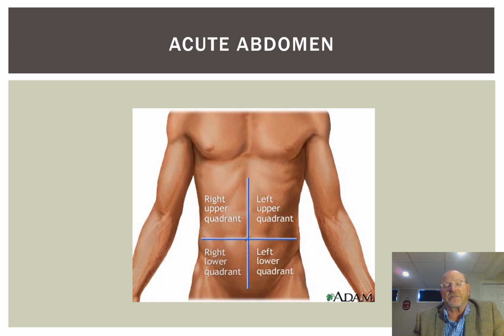So let's just think about what it is that we actually might see in the right upper quadrant. What do we have that is up there? So we have a liver. Liver is going to be in this area right here. Your gallbladder is going to be in this area in the right upper quadrant. The left upper quadrant, we have our stomach. And remember, superimposed behind the stomach is going to be the pancreas.